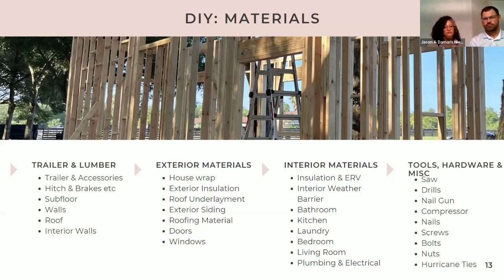We got an energy recovery ventilator. We also use interior weather barrier for the inside of our home as an added protection against mold. We have all the things in your kitchen, bathroom, laundry, in our bedroom, living room, all of that, as well as plumbing and electrical, which was exponentially higher than we budgeted, like a lot.